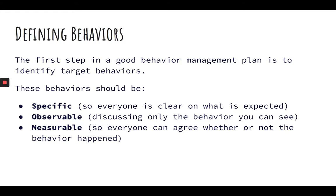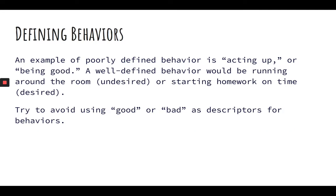The first step in a good behavior management plan is to identify target behaviors. These behaviors should be specific, observable, and measurable. An example of poorly defined behavior is "acting up" or "they were being good." That's very general and we don't really know what the behavior actually is. A well-defined behavior would be "they were running around the room," which is an undesired behavior, or "starting homework on time," which is a desired behavior. We want to try avoiding using good or bad descriptors for behaviors because we don't want the children to think that they are good or bad because they're demonstrating these behaviors.